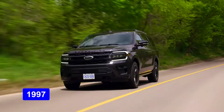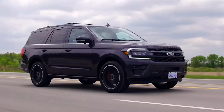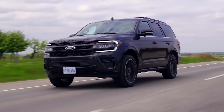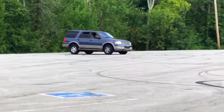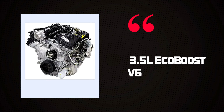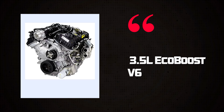Since its 1997 debut, the Ford Expedition has been a top choice for families, road trippers, and law enforcement agencies looking for a full-size SUV that delivers power and longevity. While older Expeditions relied on V8 power, Ford took a bold step with the 3.5-liter EcoBoost V6, proving that downsizing an engine doesn't mean sacrificing durability.